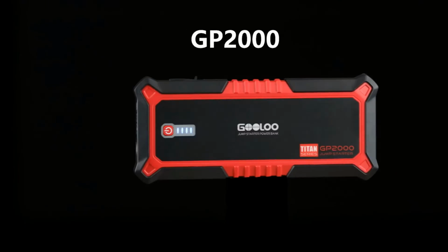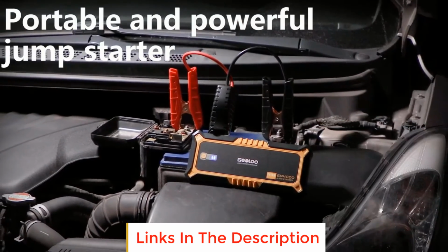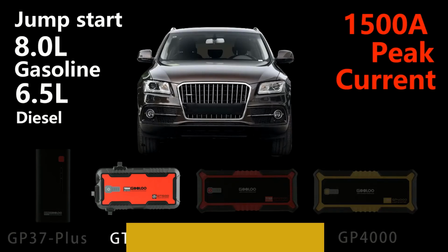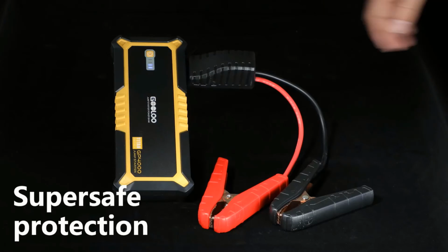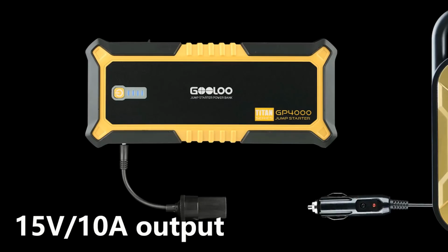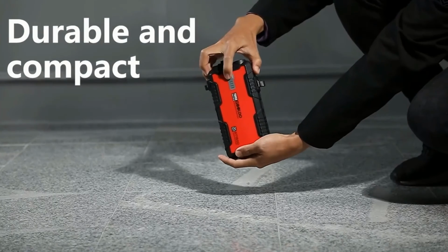Perfect for portable tire inflators, car vacuum cleaners, or any electronic device needing a 15 volts DC connection. Easy plug-in play with the Julu GP2000 portable car jump starter battery pack. This unit can be charged with a USB-C cable we provided and a quick charge wall charger or car charger.